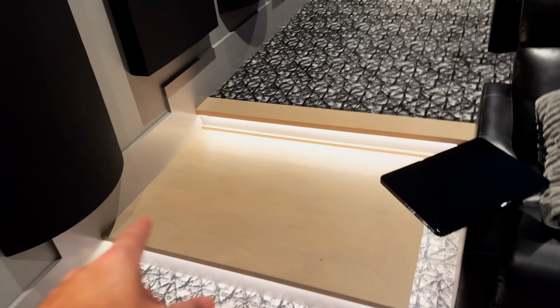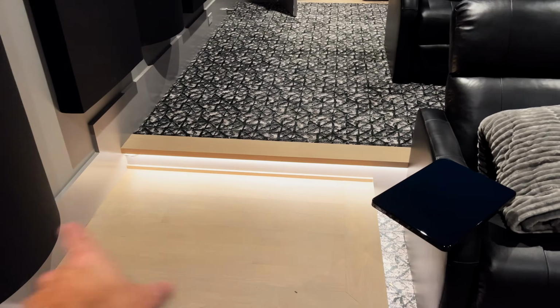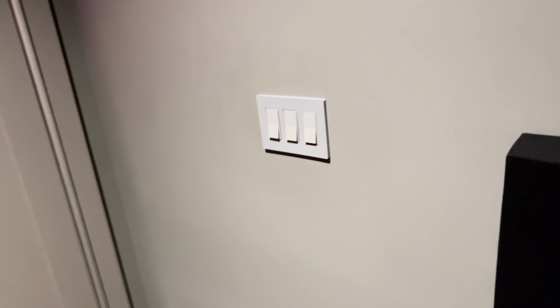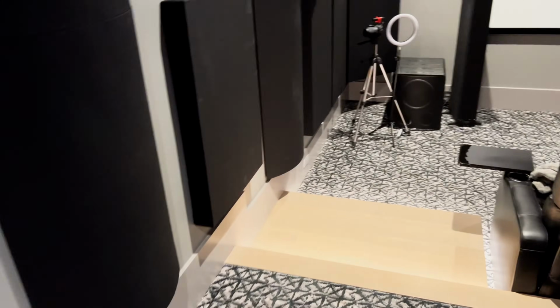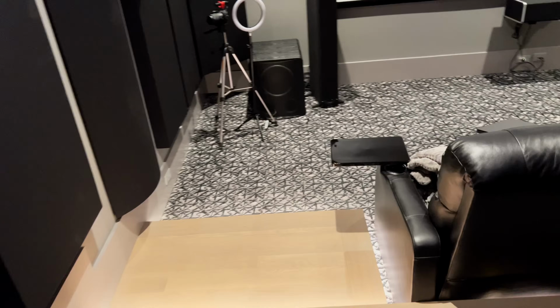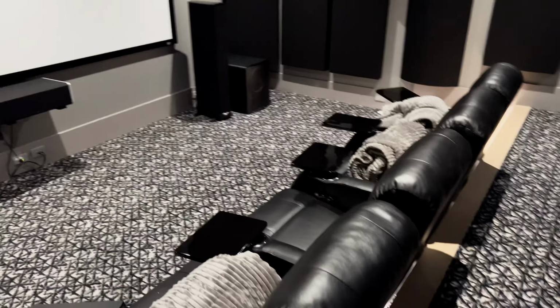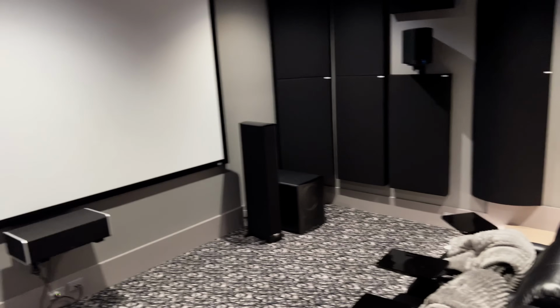We have some lighting underneath the step. One day I might put in some smart switches back there to integrate it into the Control4, so maybe when you pause a movie, it turns on the step lights, which would be kind of an interesting thing to do. Right now I don't even leave them on because it shines too much light onto the screen, which is not what you want.